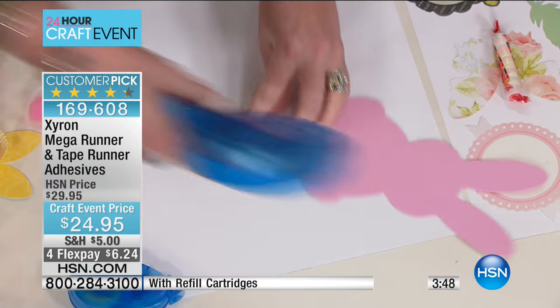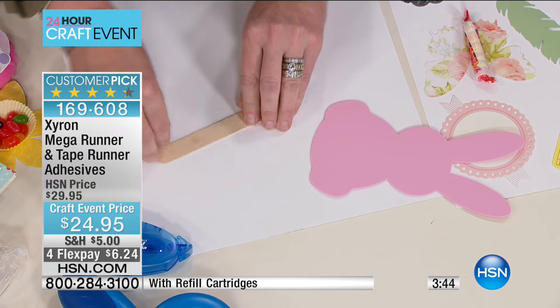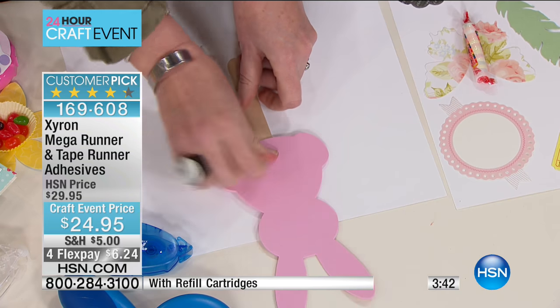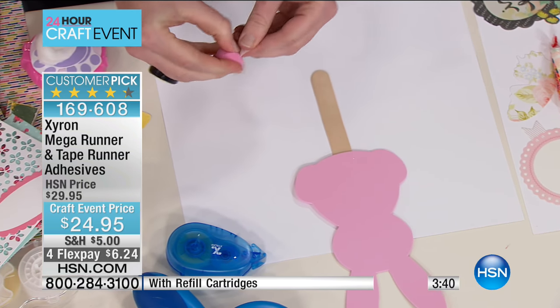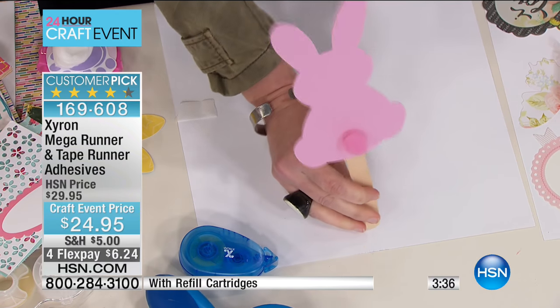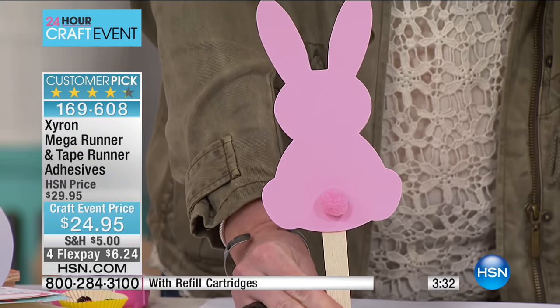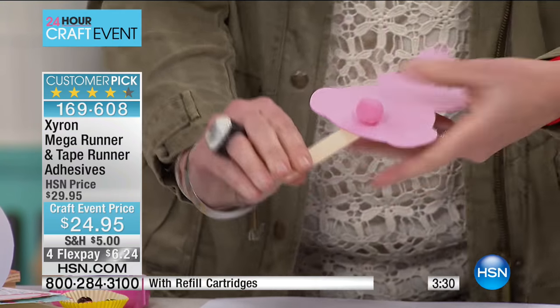I can take my Mega Runner, add just a little bit of the adhesive on there, then look how quickly and easily it takes the foam. I can add a little pop dot tail, and that's on. That's Xyron adhesive. Think of the fun projects you can do with your kids. Spring break is coming, my friends, and you're gonna need to do things with your children when it's raining outside.